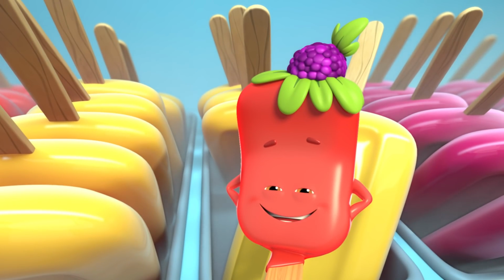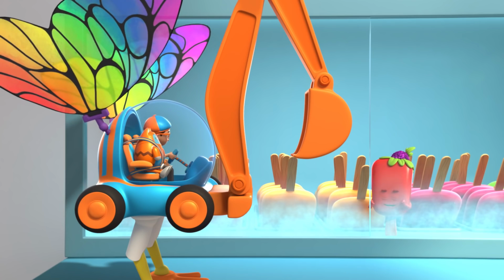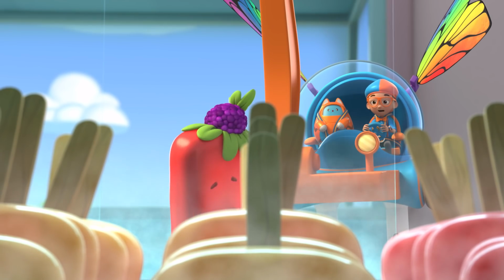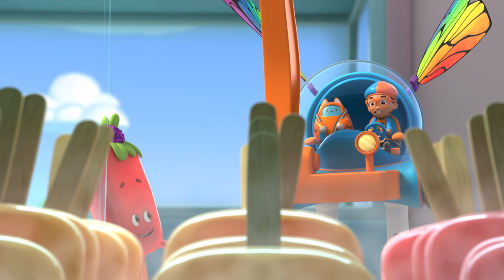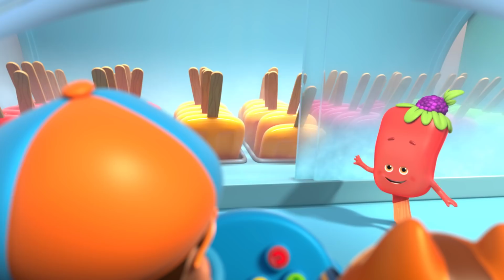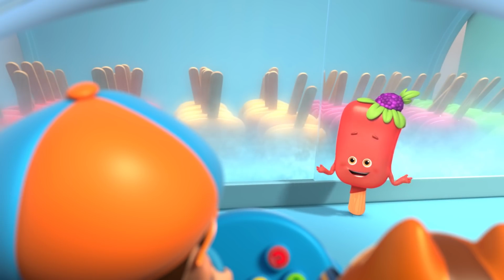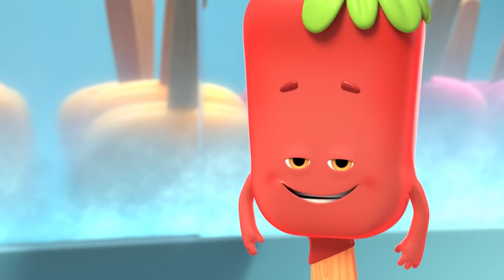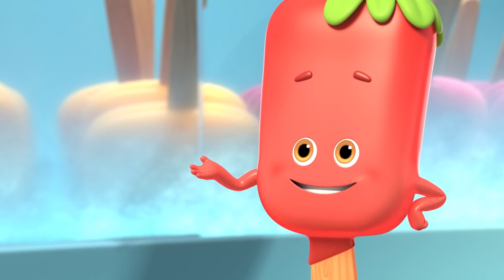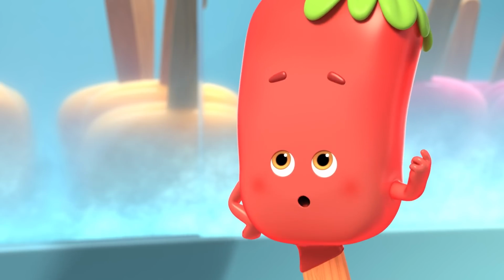Ice cold. How's it going in there, Sherry? It's freezy breezy. Now I'm all set. Whoa, it looks super freezing in there. Yep, it's cool to be cold when you're a frozen dessert like me. My ideal temperature is 32 degrees Fahrenheit, 0 degrees Celsius. If I keep cool like that, then I won't melt.